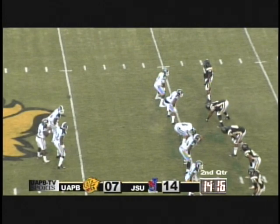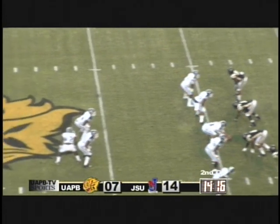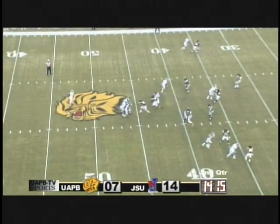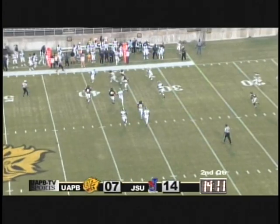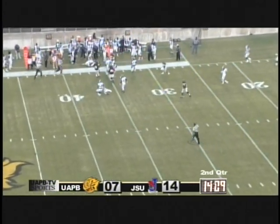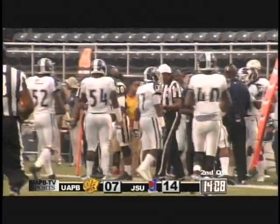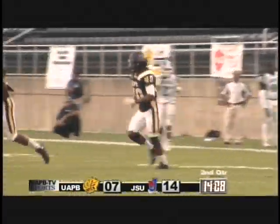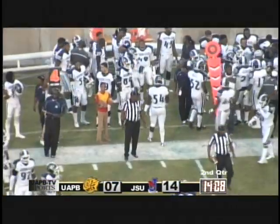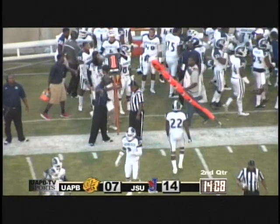Back deep is Mitchell. His heels planted right at the 10-yard line. And it may be a fake here. And it's going to be a successful fake. Let's see. No, it's not. And he hesitated for some reason. Darcy Williamson looked like he could have picked up the first down, and he slowed up and allowed UAPB's defenders to get there and stop him short of the first down. He was a little indecisive.